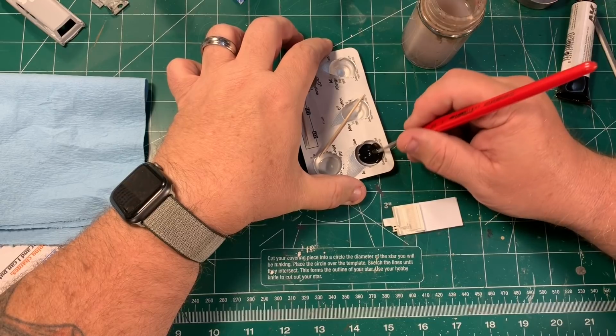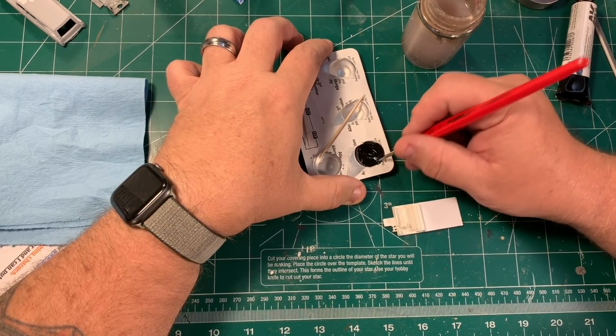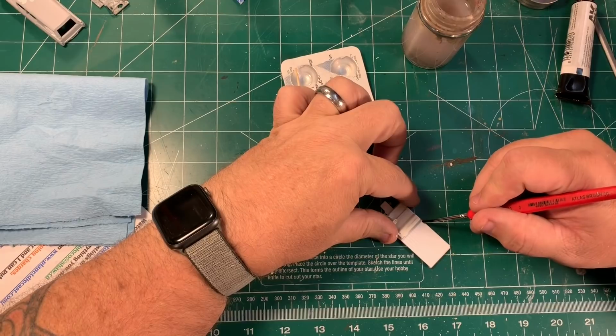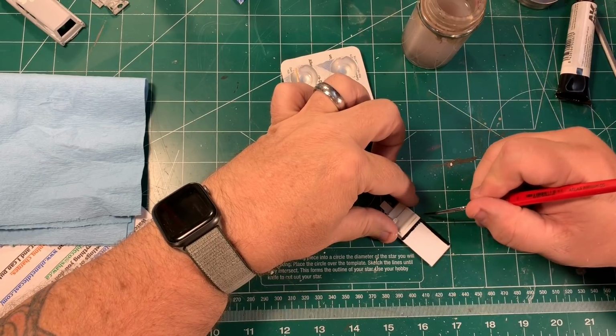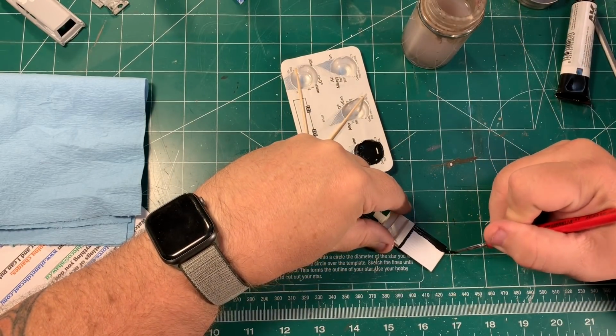So a nice wet brush, a little Vallejo, and this will probably end up getting like 2 coats. I probably could have put primer on it or a base coat of Vallejo on it, but you really just don't need to, especially since this is something that's never going to be handled again because it's going to be encapsulated inside of the hearse. So we'll just go ahead and paint this sucker up black and put it to the side.